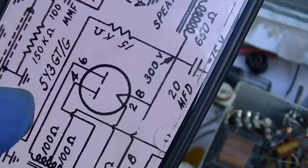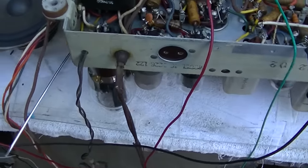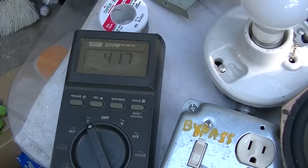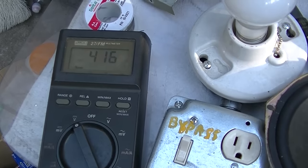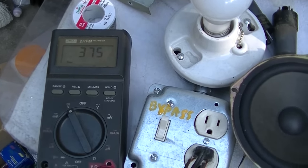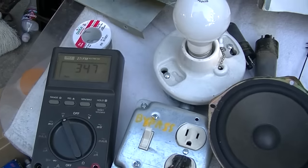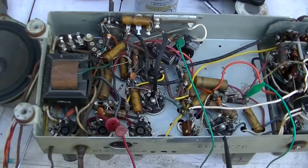Okay, let's do a little experiment. We're supposed to have 300 volts on that point right there, and this is a 5R4 rectifier, and I have 364. With the solid state diodes, it's 416, over 100 volts high. With a 5U4, it's 375, 75 volts high. With a 5Y3, the appropriate tube, it's 347, which is 47 volts high.